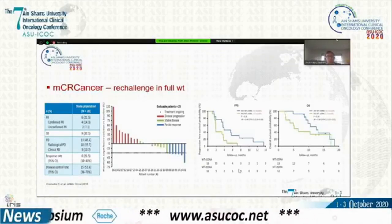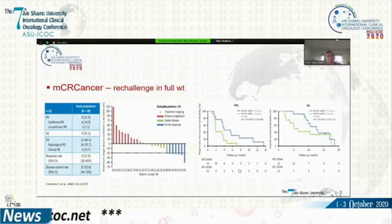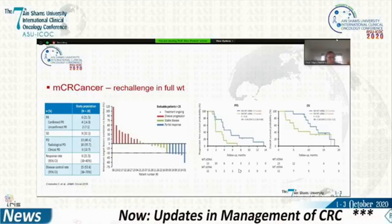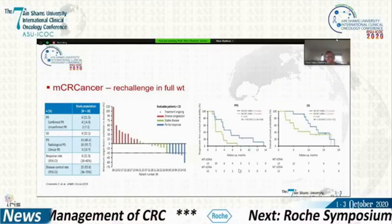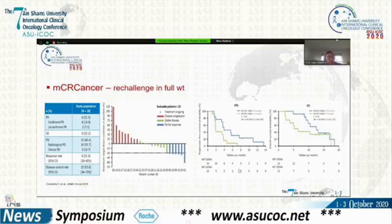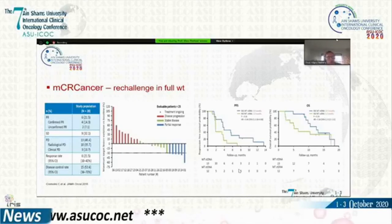Another idea that is more and more becoming mature is, can we re-challenge patients, for example, with anti-TVAR? It's clear that if you have a patient that is becoming resistant after first-line setting, and then treated with other drugs, there is a chance that even reintroduction of anti-TVAR might have a benefit.